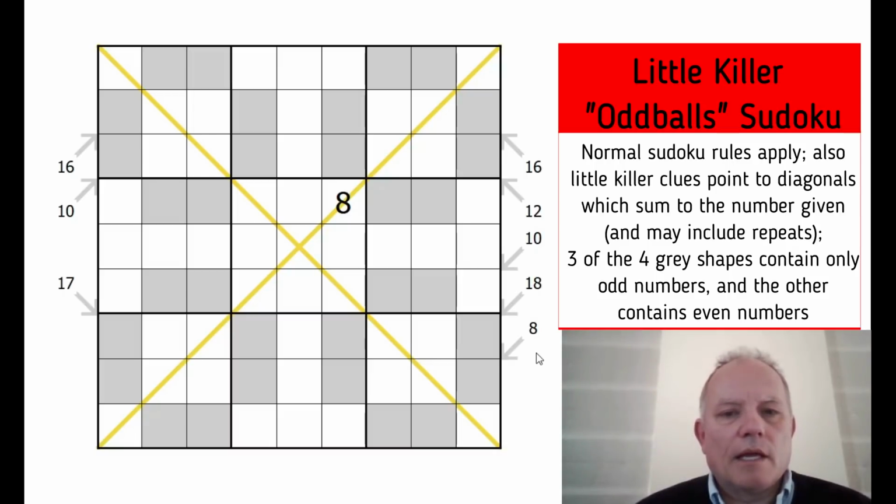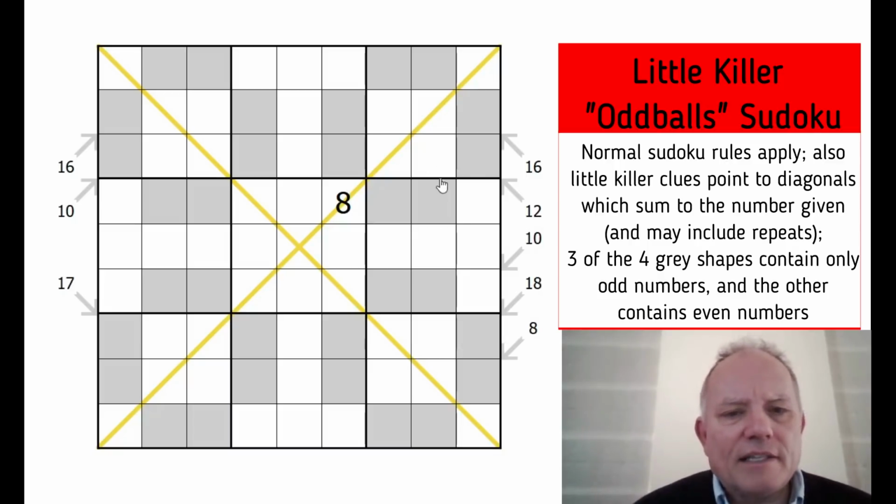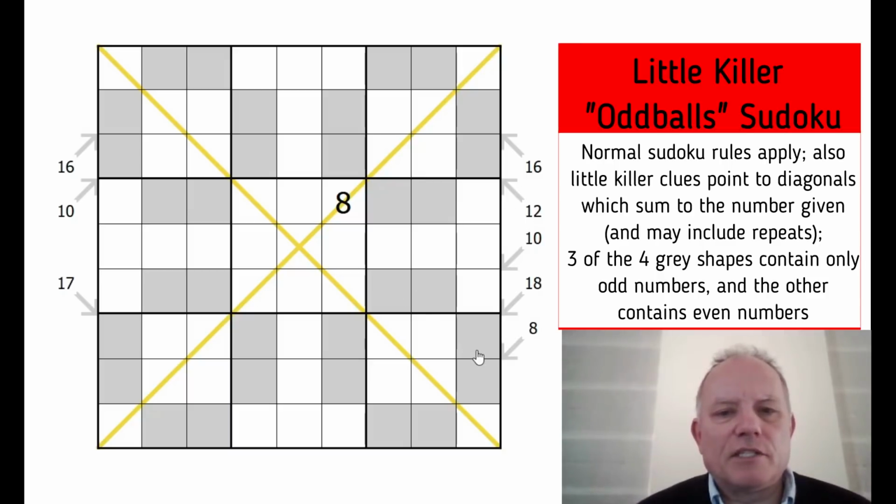Now, there's also a diagonal constraint in this puzzle. All the numbers on the diagonals have to be different on each diagonal. And now we've also got these 4 grey O shapes, and the oddball constraint here is that 3 of these balls contain all odd numbers and the other one contains all even numbers, and that's it. So just with that and these 8 little killer clues and the diagonal constraint, apparently we can finish this puzzle.